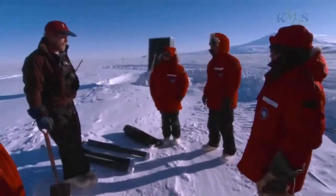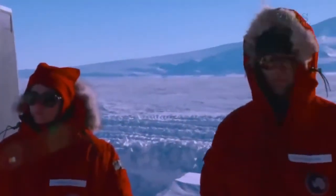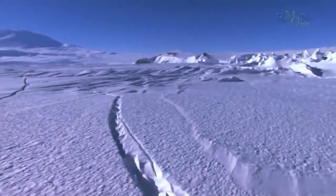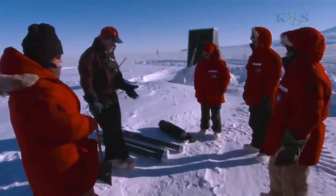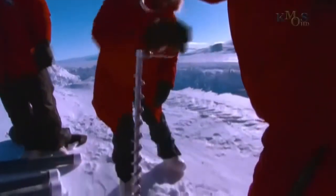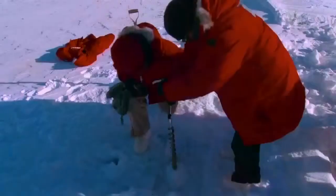The height of the winter, as the sea ice is growing, the continent roughly doubles in size. So in a normal year, you'll pretty much see a lot of little cracks in the sea ice out here. What we're going to do here is break out our drills and find out how thick the ice is here. Whenever you're going to drill, considering the potential hazards out here, that's the way you find out whether the ice you're on is safe or not.